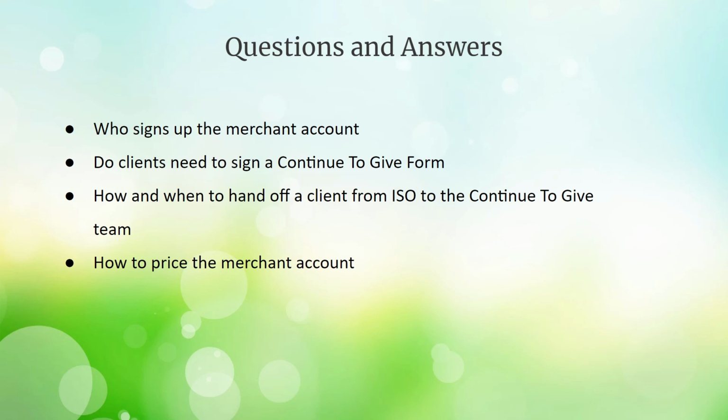After you introduce, you'll explain to them. So a lot of the upfront work, of course, in the sales is you. You need to know enough about our software to get them hooked and enough to get them ready to sign up. So the ideal handoff spot is after you've given them a merchant account and you send them to Continue to Give to sign up. Once they sign up on Continue to Give, that's when our team takes over supporting them within our software. So that's the ideal handoff position.